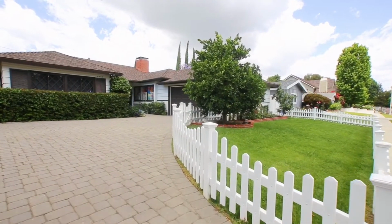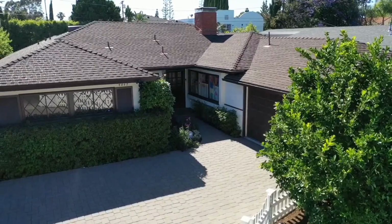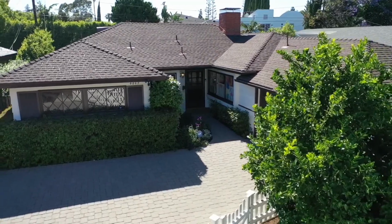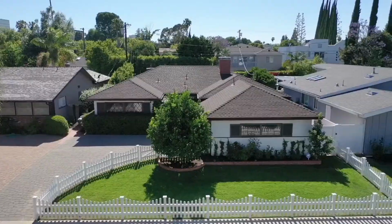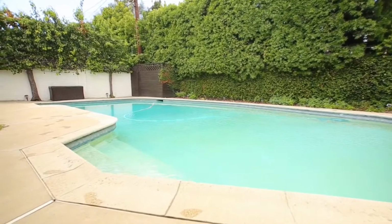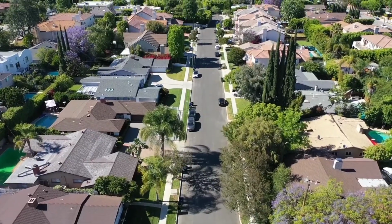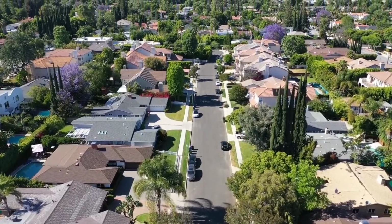One of my favorite single-story mid-century ranches of the San Fernando Valley. This is a 4-bedroom, 3-bath, totally remodeled and updated. New electrical, plumbing, HVAC. It really has everything, and a beautiful pool, backyard oasis to go with it. All tucked away in a double cul-de-sac where the kids could ride their bikes, you could take walks, no through traffic whatsoever. Perfect home in the perfect location in Encino. Come on in, let's check it out.